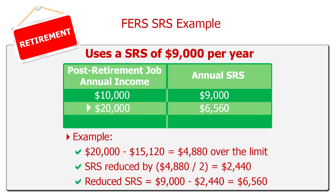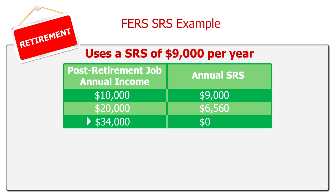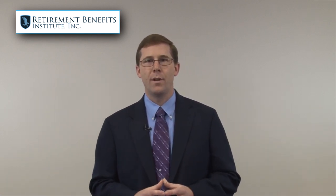In this example, the SRS reduction is calculated by dividing the earnings in excess of the limit by 2. The last example illustrates, since you have exceeded the earnings limit by more than twice your SRS amount, you lose all of your SRS benefit. As part of your retirement planning, you should consider these rules if you intend to work and earn money in retirement, along with drawing the SRS.